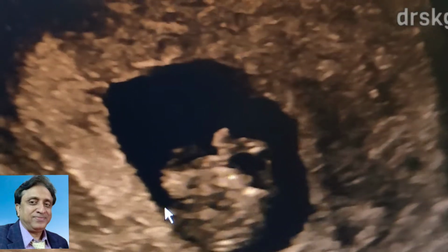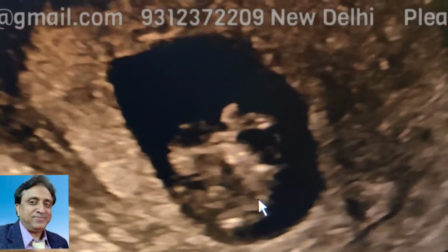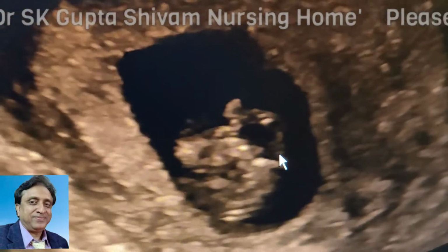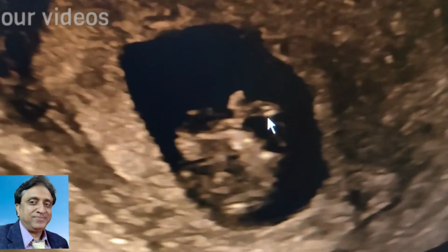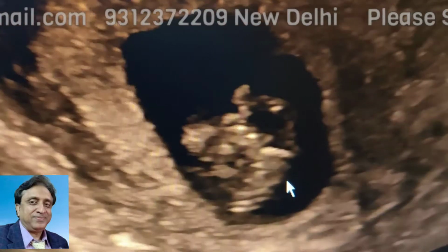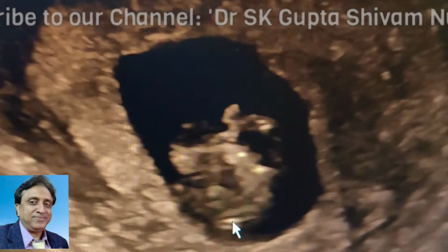If I tilt my probe just away from the skull, then I find there is a limb-like structure over here. This is nothing but the upper limb which is in formation. These are two bones of the forearm, ulna and radius, and this is the hand which is developing, and this is the humerus. The other hand should also be visualized to detect abnormalities at the early stage.